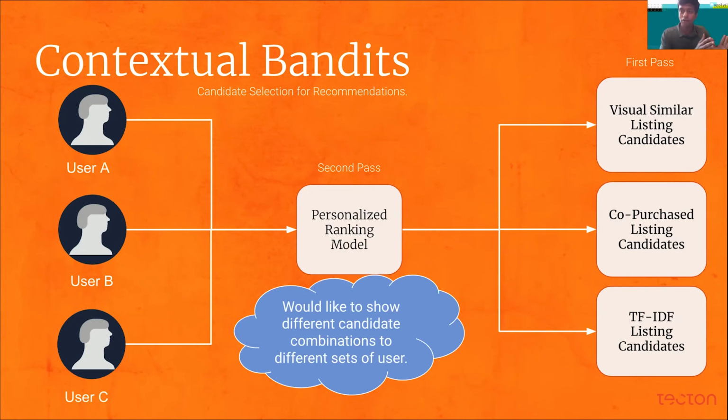So these are candidate sets, and concretely, they are a pre-computed list, right? So you're saying for user A, these are the top 100 candidates. For user B, these are the top 100 candidates. So you have these candidates pre-computed. You have a second pass ranking model, and this ranking model can rank these listings. So it can tell you, hey, if I give you the top 100 listings, which ones to show to the user.